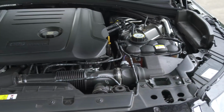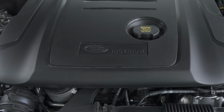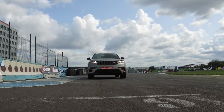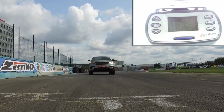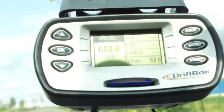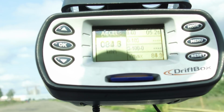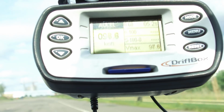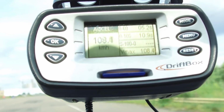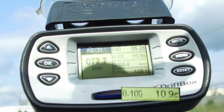Range Rover Velar is not less fancy. It also comes with a 2-liter turbo diesel, engine power 240 horsepower and 500 newtons of torque. Velar's 0 to 100 range is claimed to be 7.3 seconds. And here we faced a mishap. 10.9 seconds was the best time shown by Velar. This means a discrepancy of 3 seconds.